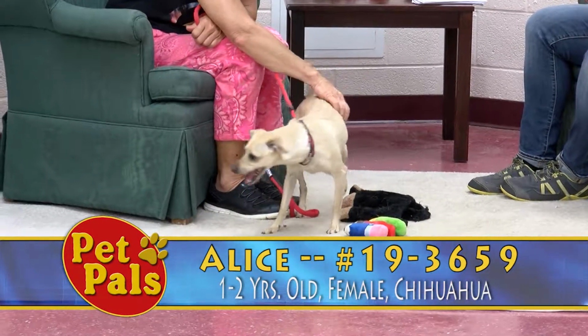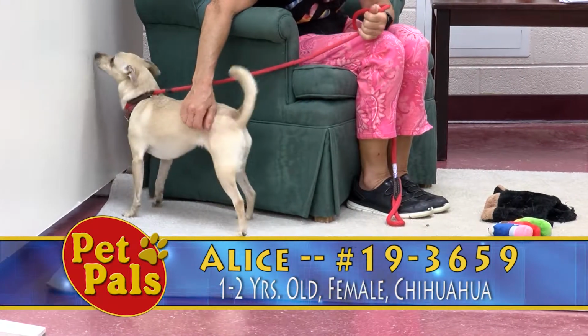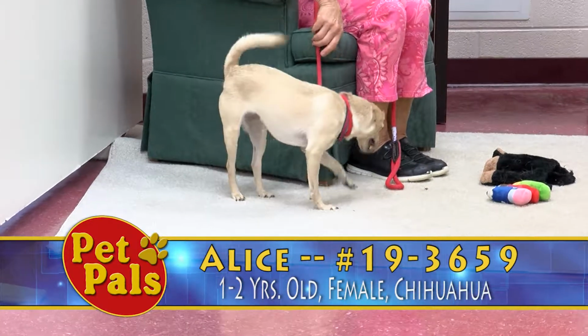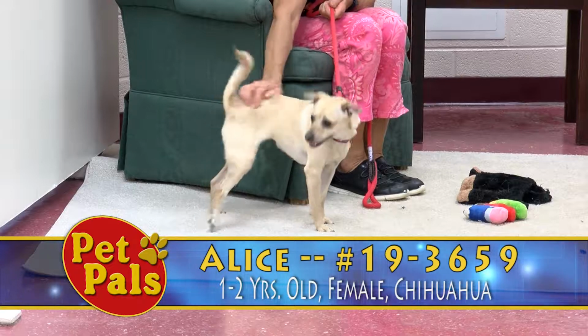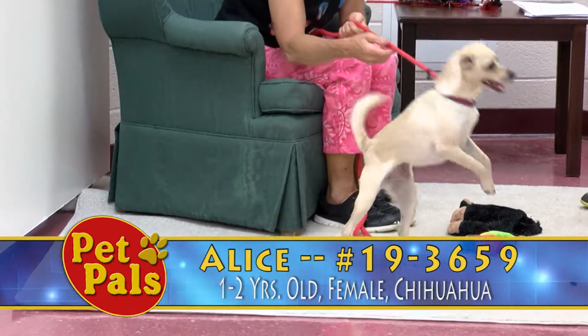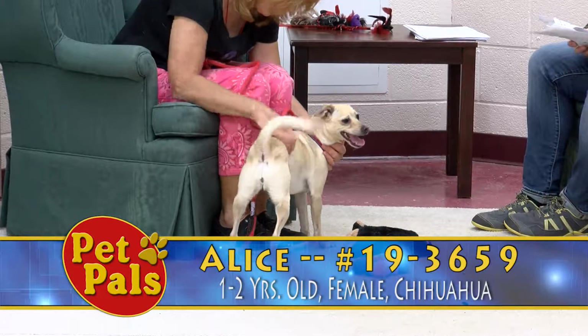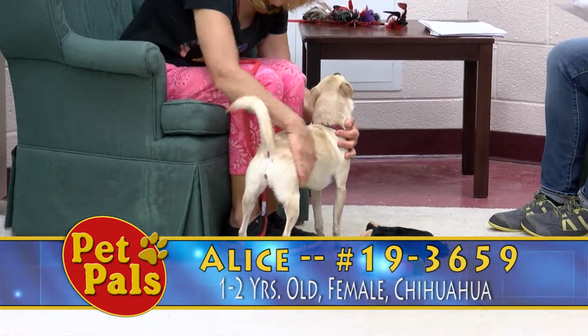We behavior assessed her, which is where we're getting the majority of our information from. She is not house trained, so anyone who's taking her on will have to be committed to teaching her those things and being understanding when there are accidents in the house. She's very friendly when you approach her, but she can also be very cautious. Being patient, we have color-coded her yellow for shyness, especially in the kennel environment.